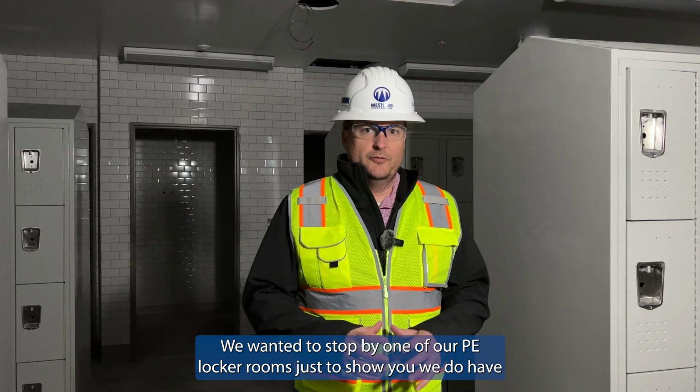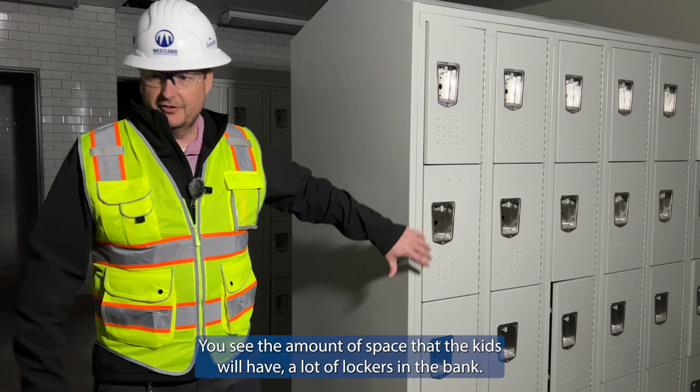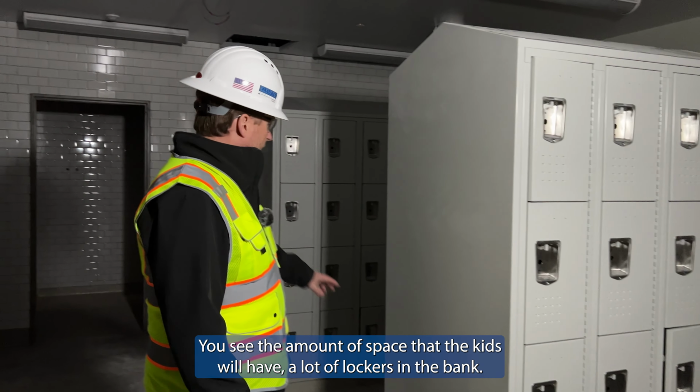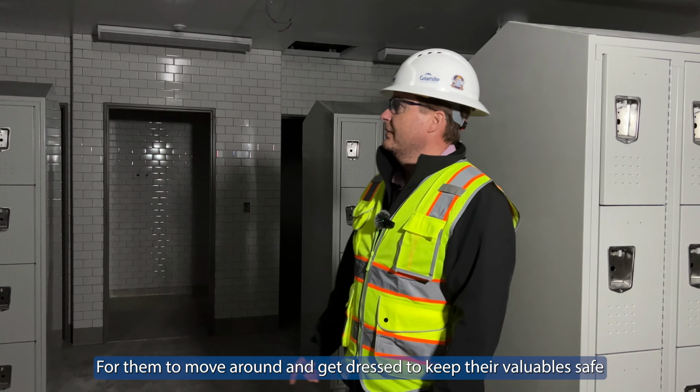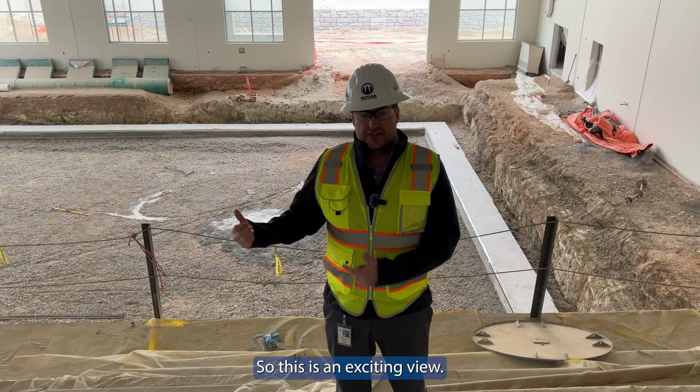We wanted to stop by one of our PE locker rooms just to show you we do have our lockers in. It's looking great. You can see the amount of space that the kids will have. A lot of lockers in the bank for them to move around, get dressed, keep their valuables safe while they're in PE class.